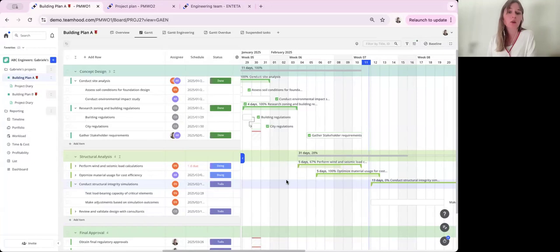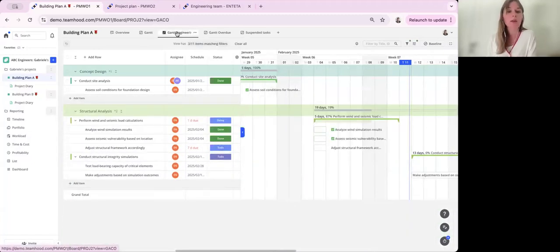So coming back to the functional teams and the challenges that they face, perhaps you can start using the filtering functionality on Teamhood, which you can find right here, and create custom views for different teams. In this case, I have an example of a Gantt chart for the engineering team. You can see the data filtered, and you can see only items or tasks that have been assigned to the engineering team. So maybe then when they go to Teamhood, they can directly go to this specific view. They don't have to go to the general building plan.